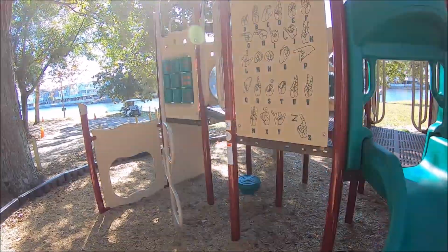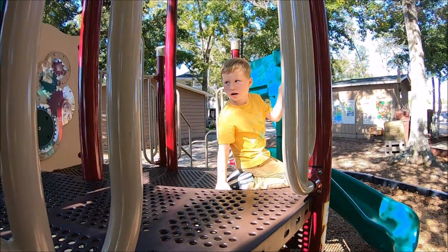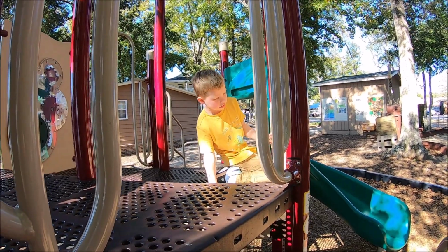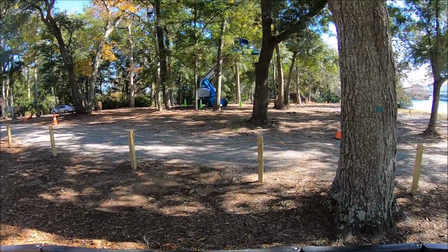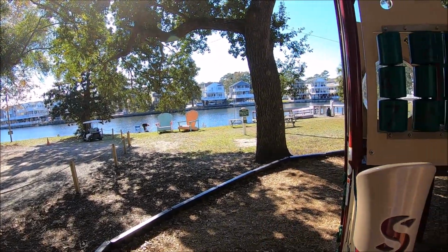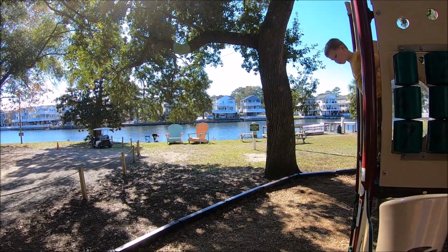Well, Jake and I made it to the Ocean Lakes Nature Center. Got a little lost, but there's a surprise little playground over here that he's excited about. But we're gonna go inside, see what they got going on. The Nature Center is located right on this little private inlet or lake. It's really nice out here.